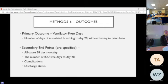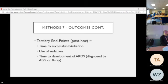There were some pre-specified secondary endpoints, which include all-cause 28-day mortality, the number of ITU-free days to day 28, any complications, but they again were physician defined, and then their discharge status. There were some retrospective tertiary endpoints as well. I'm not going to really focus on these too much, but just to note that because they were post-hoc, they were determined in retrospect once they'd gathered the data.